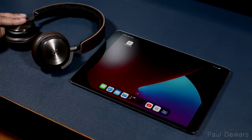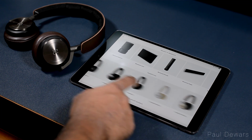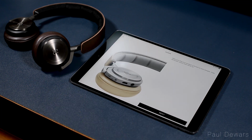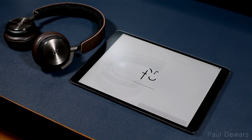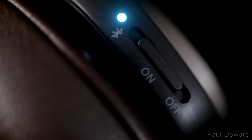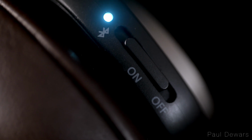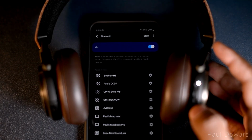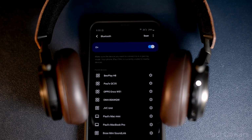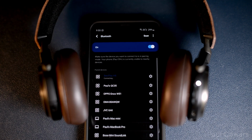B&O does have an app which you can download either off the Play Store or App Store for your Android or iOS devices. But I have no idea how it works because on either platform, the app wasn't able to detect the headphones. This has one switch on it that lets you put it off or on, put the headphones into pairing mode, or reset the headphones. The Bluetooth seems a little glitchy because every time I've tried to connect my Android or iOS devices, it takes longer than I'd like, or I just have to go into the settings to manually pair with the headphones.